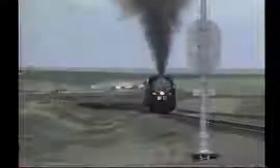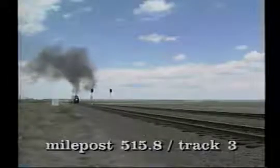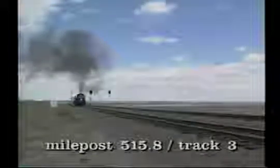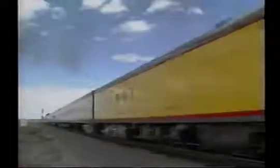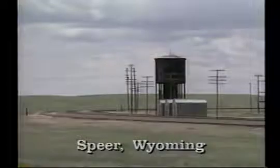Departing Cheyenne, trains immediately encounter the 0.82% grade of the new line over Sherman Hill on track number 3. Here we see the 3985 battling the grade at milepost 515.8. There is still a water tank at Spear, a reminder of the steam days. Here the train leaves the Laramie subdivision and enters the Greeley sub for the run south to Denver.